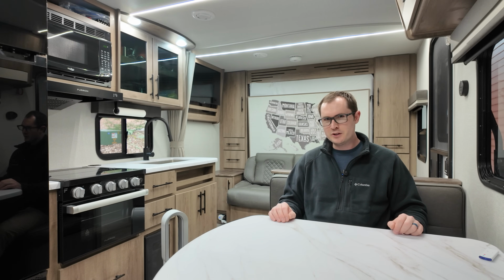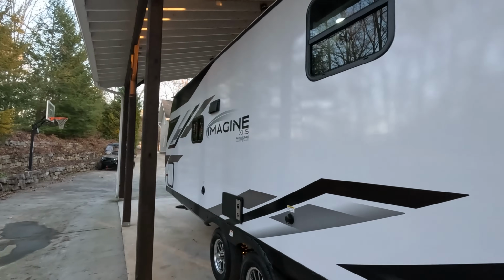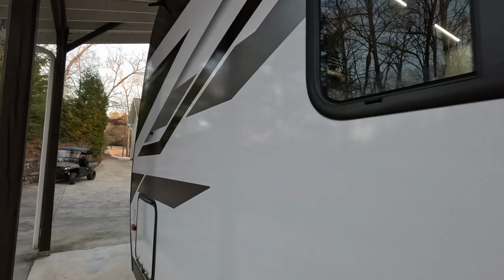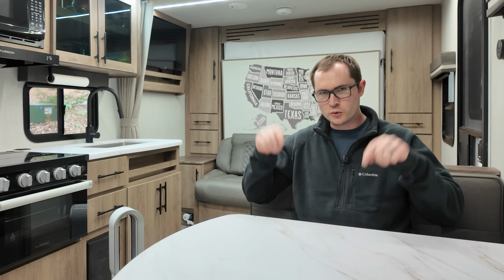And then about a year ago, I sold it and bought this instead. This is my 2024 Grand Design Imagine XLS, and the floor plan is a 21 BHE. It's a no-slide bunkhouse. Very simple, very straightforward. In fact, just to put it in another frame of light, I could have bought 3 of these, the travel trailer that I'm sitting in right now, for the price of one of the Pinnacles that I used to own.